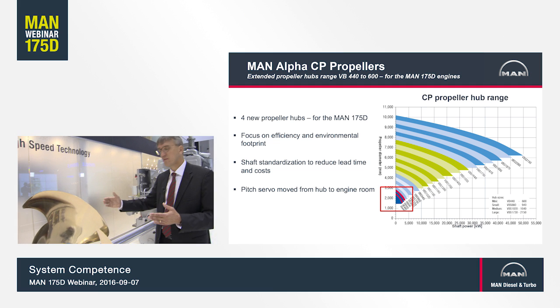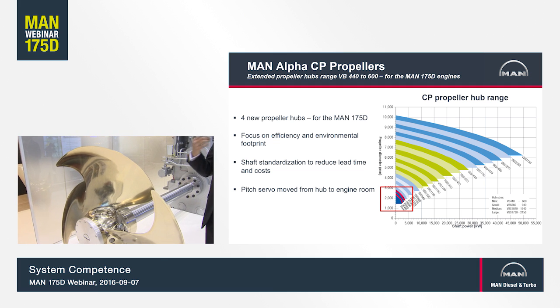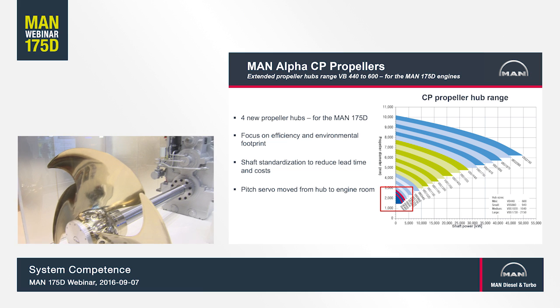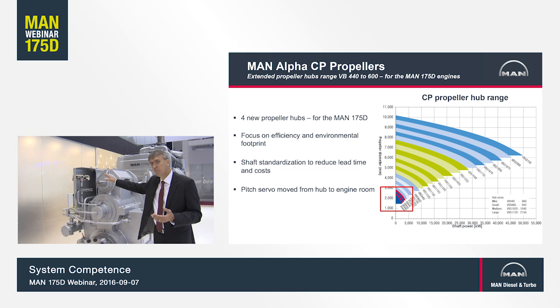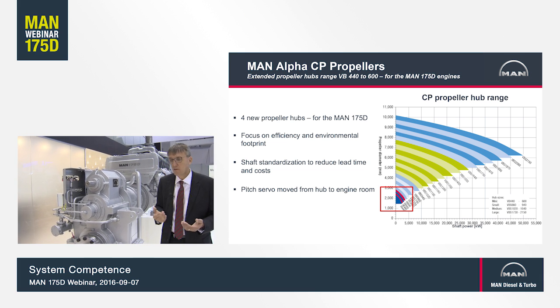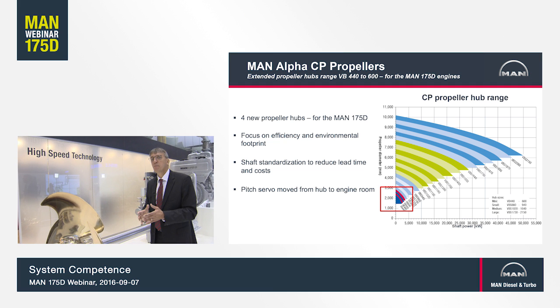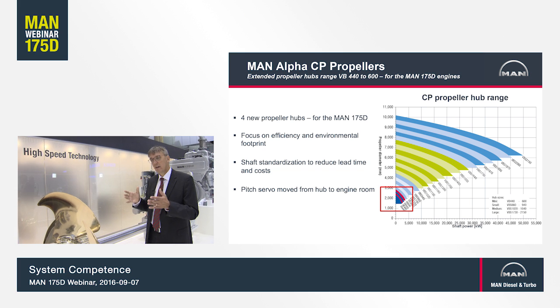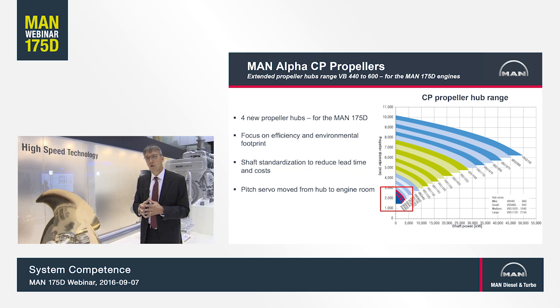By a change of the pitch, you can change the directions or the size of the thrust, so you have very flexible operation. If you have this flexible operation, it's also possible to combine it with a PTO on the gearbox, which can drive a generator for electric power on board the ship. So when you add that all together with a CP propeller, you have a very high efficiency over a wide operating range. Efficiency is always a key point for us.